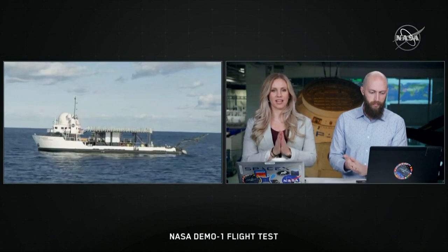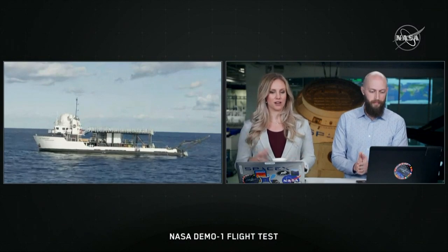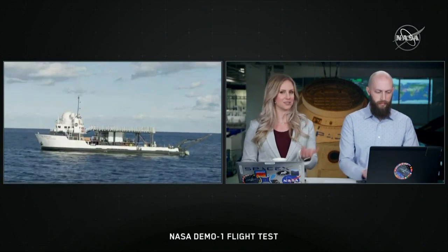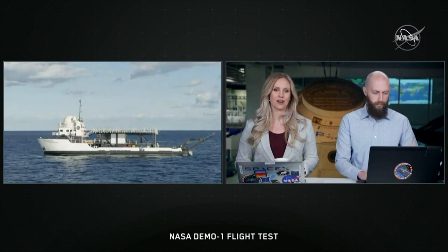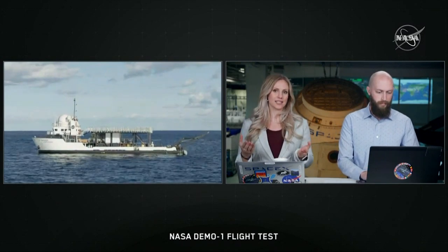It's been going on for the last several minutes, and like we said before, Dragon departed space station earlier today, performed a number of departure burns, and now we are hopefully just exiting the final burn, and that's the reentry burn. And there on the left-hand side of your screen, you can see our recovery vessel waiting for the splashdown of Dragon.